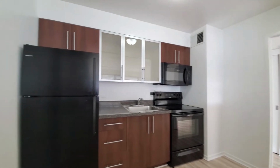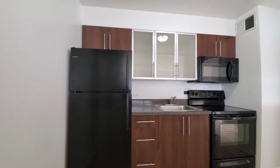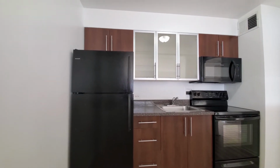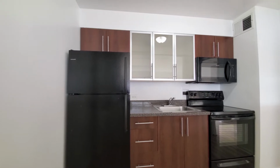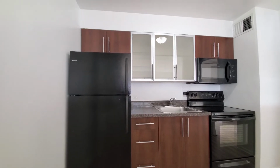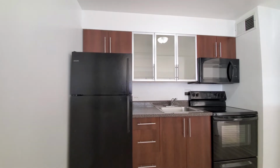Turning into a nicely updated kitchen. Translucent upper cabinetry. There's a 4-burner electric range, wall-mounted microwave, black appliance package.